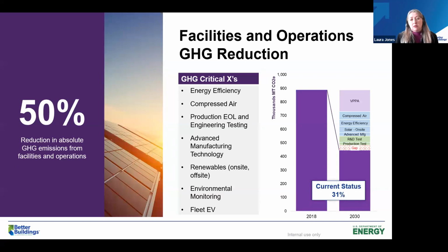Compressed air is a new one that we added. Compressed air for Cummins represents about 30% of our electrical consumption in manufacturing. So it's a huge opportunity for us, and we're actually driving hard to eliminate compressed air. It'll be a big part of our greenhouse gas overall reduction.